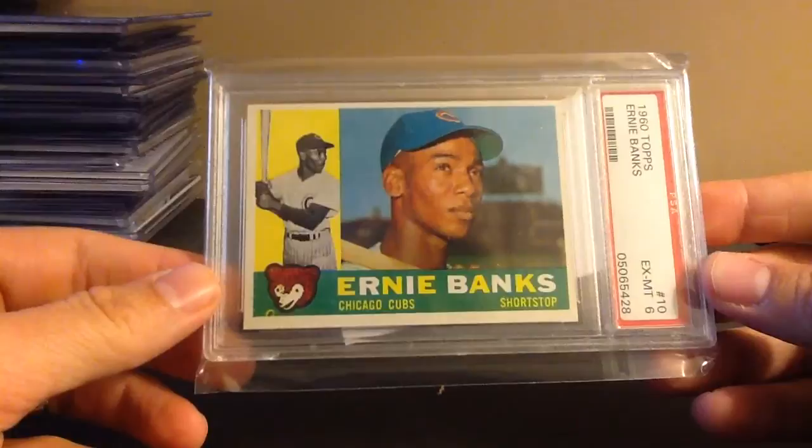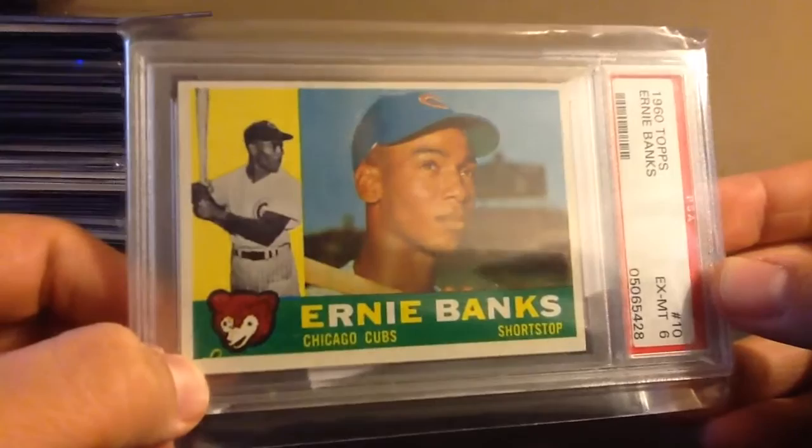Man, he looks young there. Ernie Banks, it's got a little print yellow circle dot here, which is probably common for that era. Let's take a look at the back. It's always cool to see the backs of these cards too, because they always have the little cartoons.